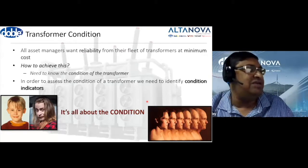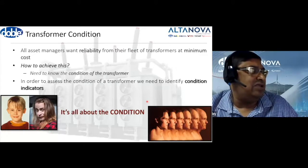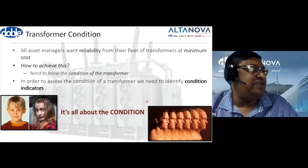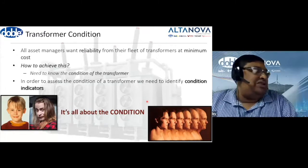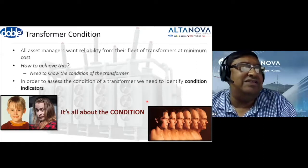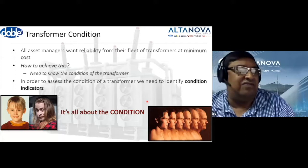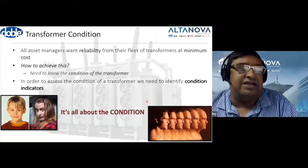Now, as you can see here, I have two pictures. The first one is Macaulay Culkin, who shows a very, very poor condition indicator. He's aged terribly. And on your right-hand side, you have a more graceful aging of a person, possibly like Chris Yellen.